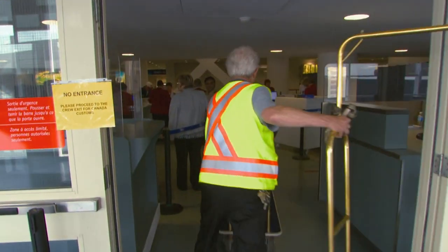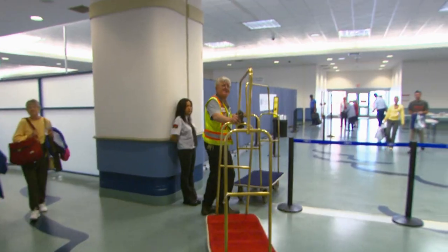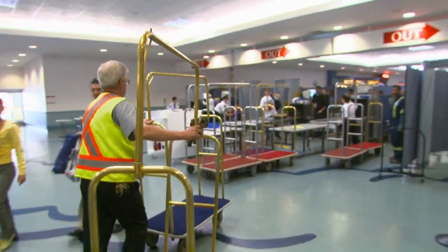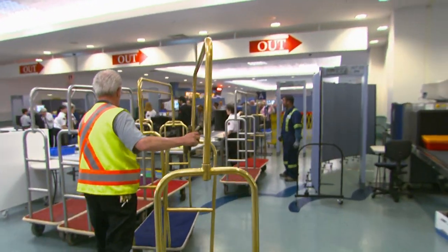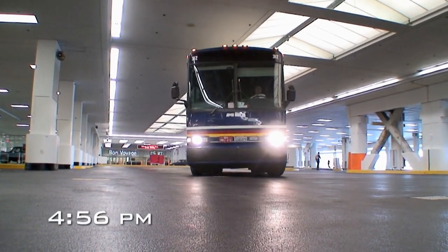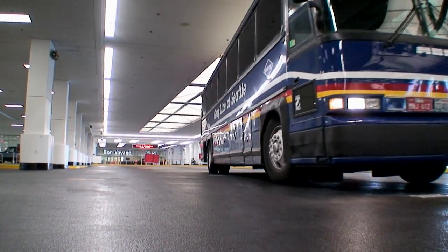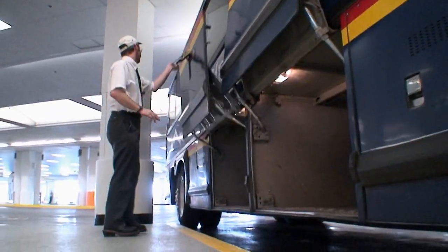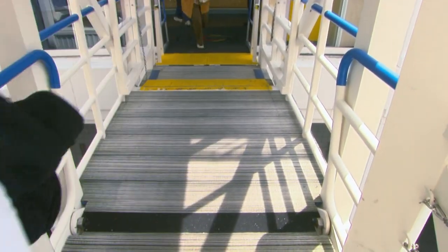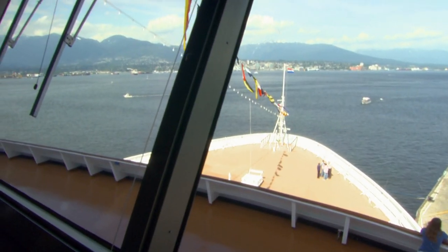His crew will inspect and hand carry all of the luggage directly onto the passenger deck, avoiding any long trips to conveyor belts three levels below. We'll load it on the ship trolleys, take it on the ship and just off. By hand. By hand. With just minutes to spare, the missing bus finally arrives. There, here it comes now. Welcome aboard. The passengers make a mad dash for a vacation that almost sailed without them.